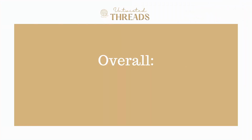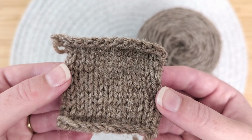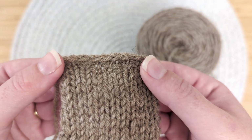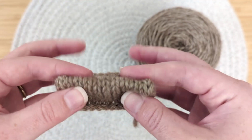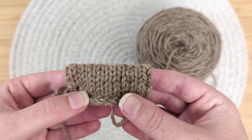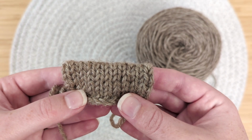Overall, we give Fleece by West Yorkshire Spinners a score of 4 out of 5. If you think Peruvian Highland wool is too rustic and merino yarn may be too soft, I think this gem of a yarn is the perfect combination of the two. I absolutely think this yarn is a workhorse and will last a long time if you take care of it.